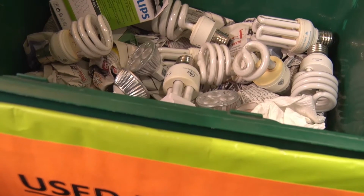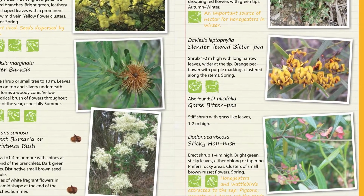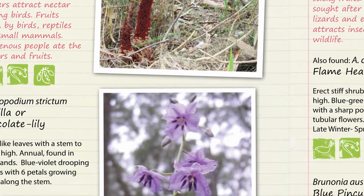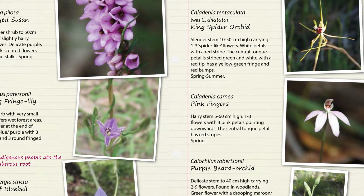Local plant information was quite scarce, and so with a group of volunteers from the local community, local landholders, we got together and produced a small booklet that's called The Native Plants of Norton Summit. The volunteers were involved with the plant selection, and they all took photographs of plants on their property, and we put that together, and it's been extremely valuable to new residents in the area, to bushwalkers and to students as well.